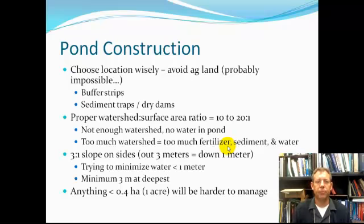Okay, now when you're building a pond, you need to obviously think about it a little bit. And a lot of times the contractors that have the big backhoes and that build ponds, they're pretty knowledgeable. They're very good at looking at land and deciding where the smartest place to put the dam is. But you want to double check and think about the watershed and what's going to be feeding into that pond.